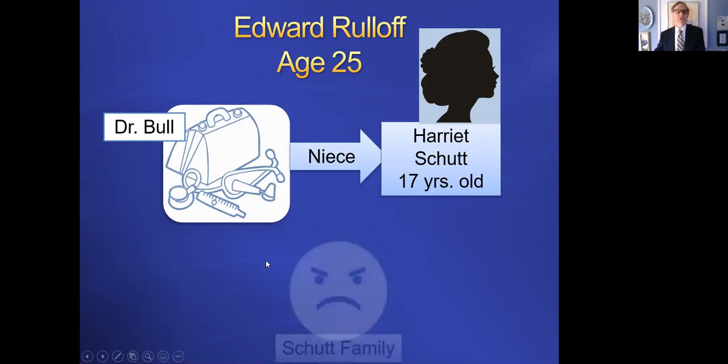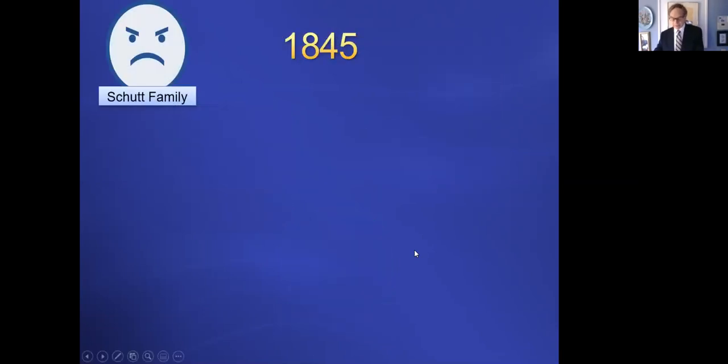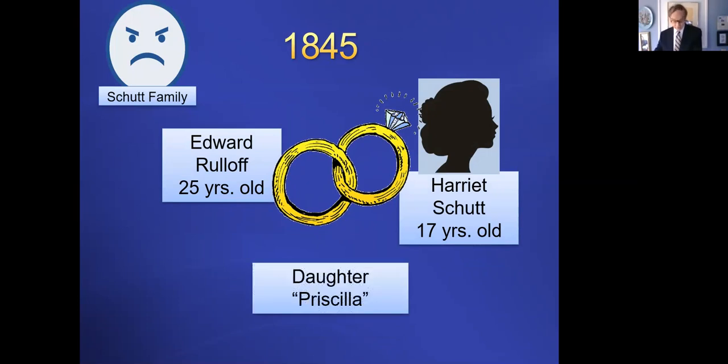But it was much to the chagrin of the Schutt family. The Schutt family did not like Edward Ruloff, did not trust him, did not want him to court the daughter. But in spite of the Schutt family's misgivings, Edward Ruloff married Harriet Schutt, and he was 25 and she was 17. And shortly after, they had a young daughter by the name of Priscilla.